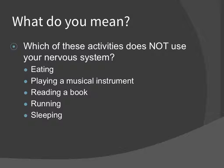All right, so what do I mean by using our brain or using our nervous system? Well, I want you to look at these five things and tell me which of these things does not use your nervous system. Eating, playing a musical instrument, reading a book, running, sleeping. Okay, do you have an answer? If you don't have an answer yet, press pause, write down an answer.